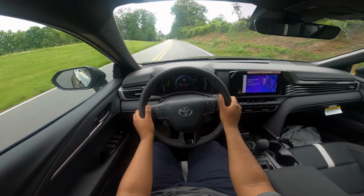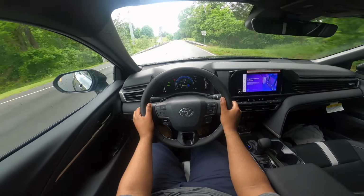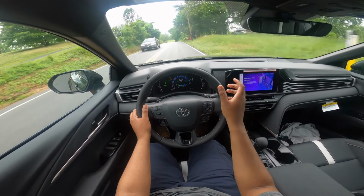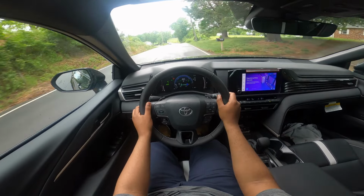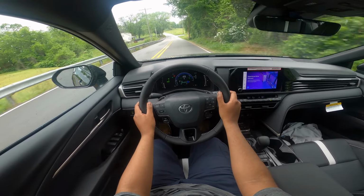Now speaking about the technology aspect, you do have the 7-inch cluster right here, which as you can see right in front of me has my engine as well as battery, showing you where it's sending in the power to accelerate you forward. And when you're in sport mode, full throttle, it works in tandem.